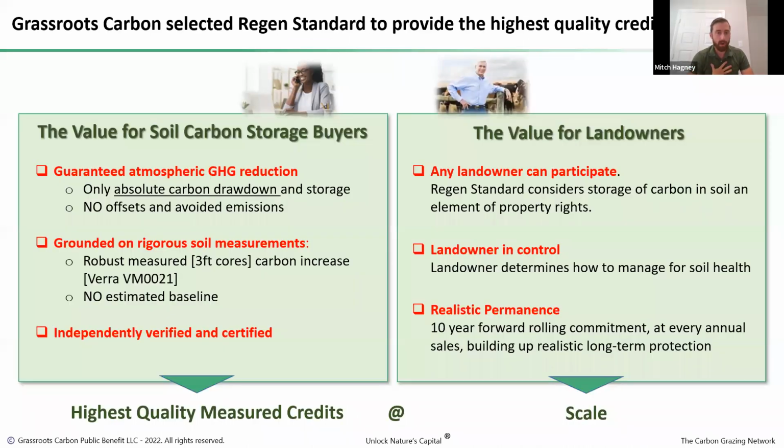So for us, for a carbon storage buyer, we know exactly how much greenhouse gases are stored because of our core samples, and it's independently verified and certified. For landowners, it means that anyone can participate, even if they're already utilizing regenerative practices. They maintain control of their land, and it's a realistic permanence requirement. So it's a 10-year storage term, which means that it's a 15-year term total. These are numbers that we think normal landowners are able to interact with, as opposed to 50 years when they really have no idea what's going to be happening at that time.